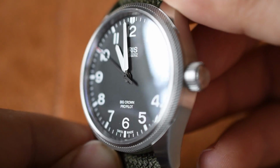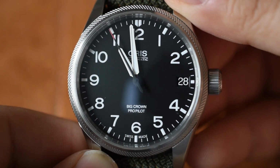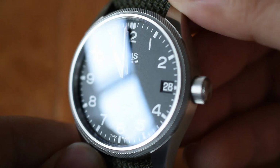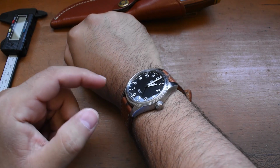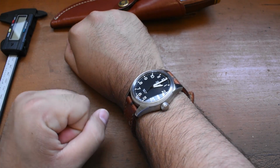Now this thing has crept up above $1,200, and they've even come out with a bit of a more modern redesign where they redid the numerals. They made the Arabics a little bit more raised off the dial. Essentially the same watch, just a tiny little tweak, and that redesign is even more expensive than this one. So you're going to be spending over $1,000 on this watch any way you cut it.